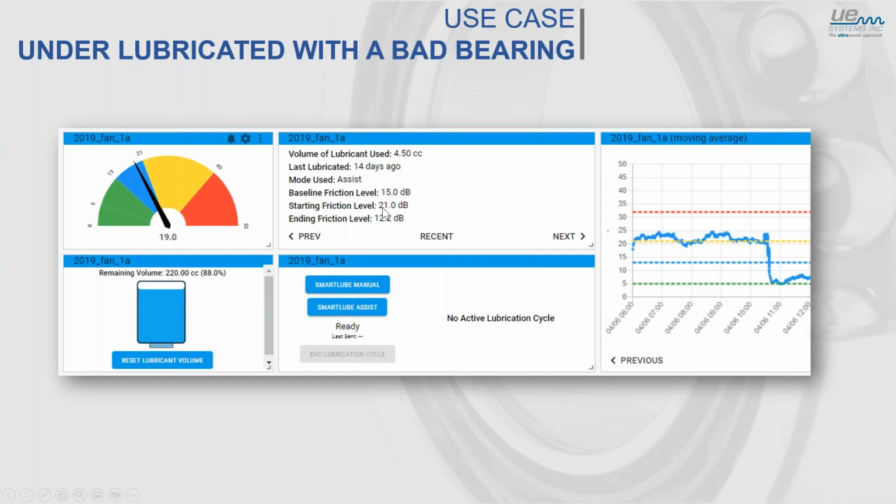The baseline friction was 15. Starting friction was 21. It brought it down to 12.2, right? And there's a reason I truncated this screen capture, so it went down. It looks great. But guess what?